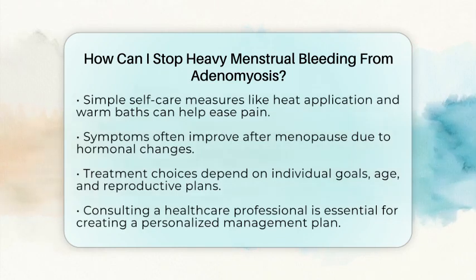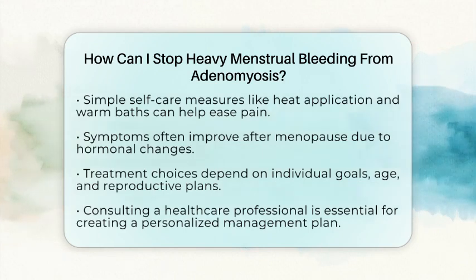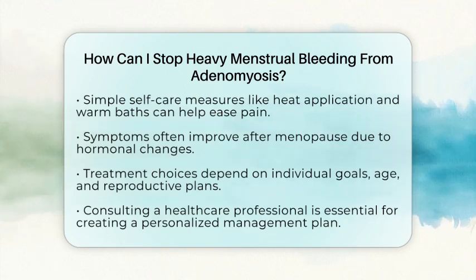Overall, managing heavy menstrual bleeding from adenomyosis involves a combination of medications, procedural options, and lifestyle adjustments tailored to your individual needs and goals. Consulting with a healthcare professional who specializes in fertility and endometriosis can help you develop a personalized plan that balances symptom relief with your reproductive wishes. Remember, every woman's experience is unique, and what works for one person might not be the best for another, so professional guidance is key.